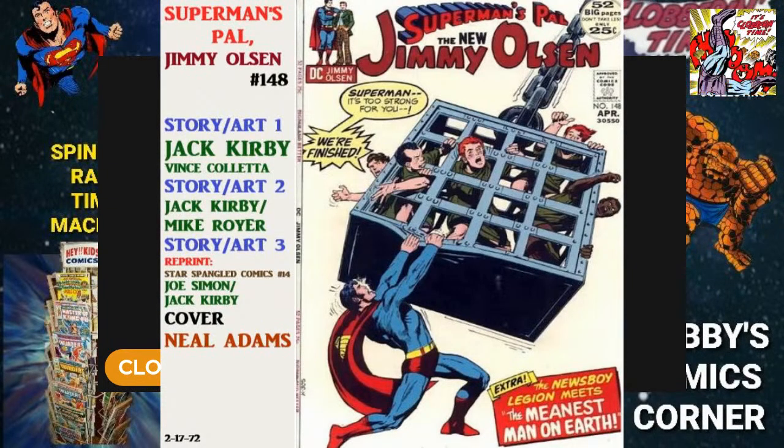Mike Royer inking on the second story, and the third story, of course, will be the reprint from Star Spangled Comics number 14 by the Joe Simon and Jack Kirby partnership, and with a cover by the great Neal Adams.